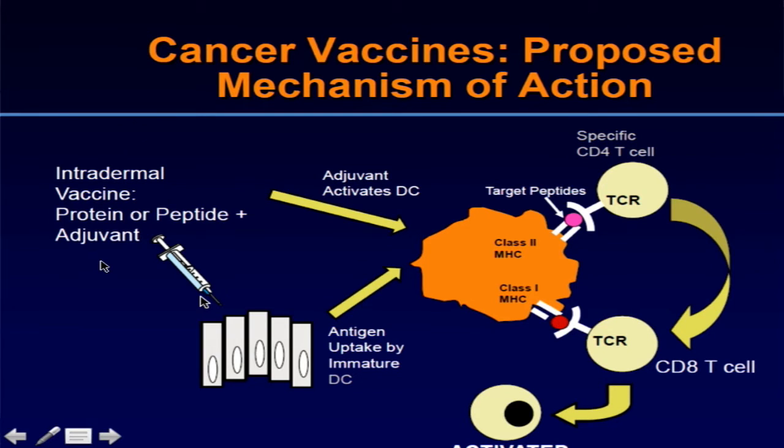Okay, so the cancer vaccines introduce a tumor antigen, which can be a peptide or a full protein, and many times adjuvants are used as well to enhance the immune response. So the antigen is introduced. It's recognized by the antigen-presenting cell, which then interacts with the helper T cell and also with the effector T cell, the CD8 positive, which is activated and is then the cytotoxic T cell against the tumor.